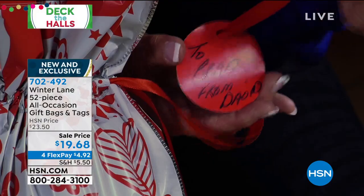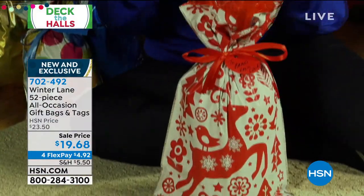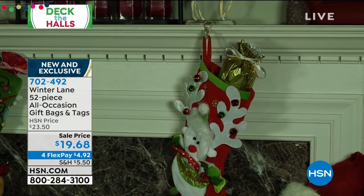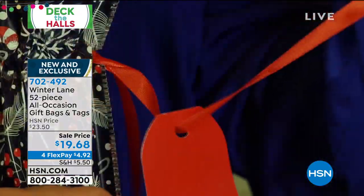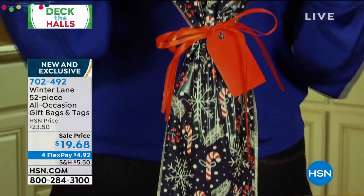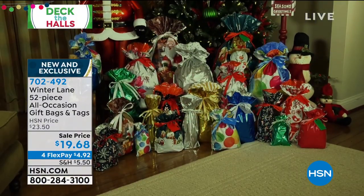There's no scissors needed, no tape, no cutting, no stuffing. You simply drop your gift in and pull the drawstrings. There's a beautiful ribbon drawstring that you're going to tie, and it's a cloth ribbon. The tissue paper is already attached and included inside the bag, and then we're also giving you gift tags for each and every one of these. You're getting 52 pieces in total.